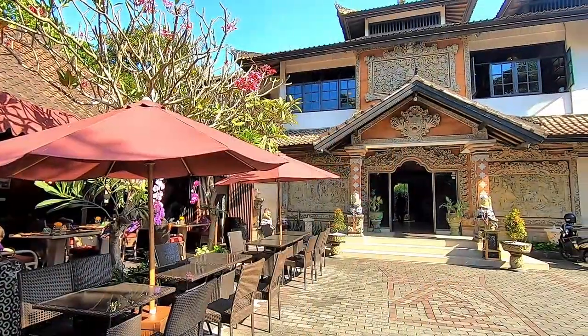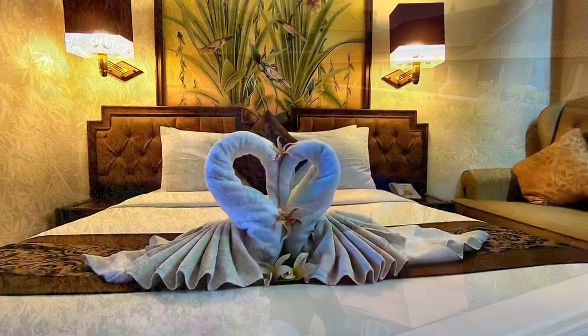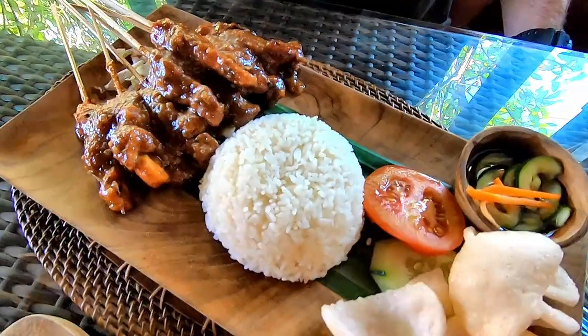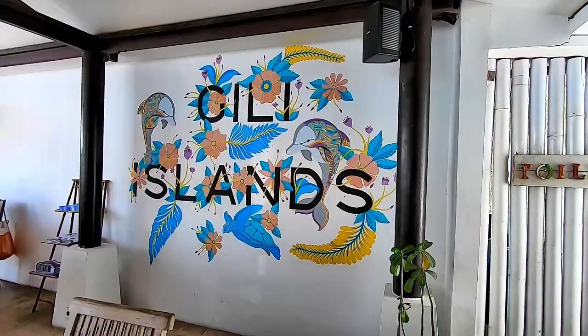This hotel was $30. Good morning. We are here in Bali and we're about to head out on to a speedboat to go to the Gili Islands.